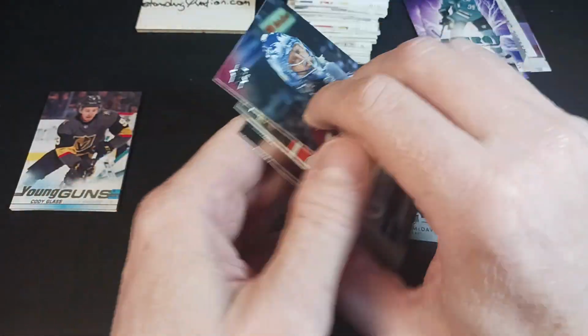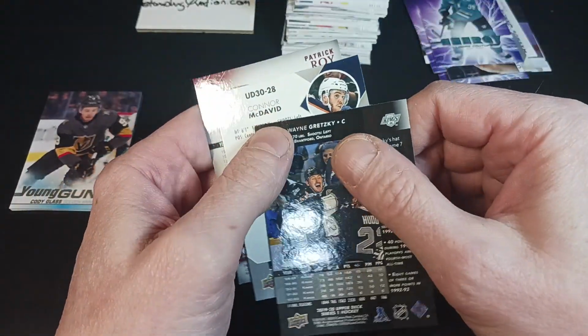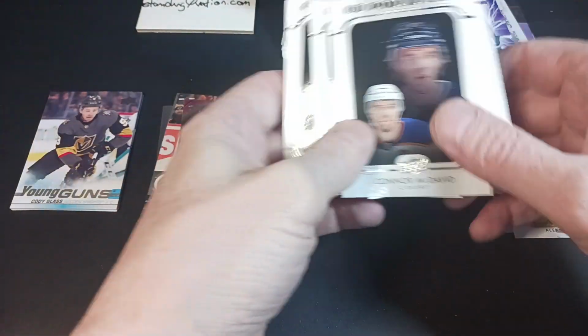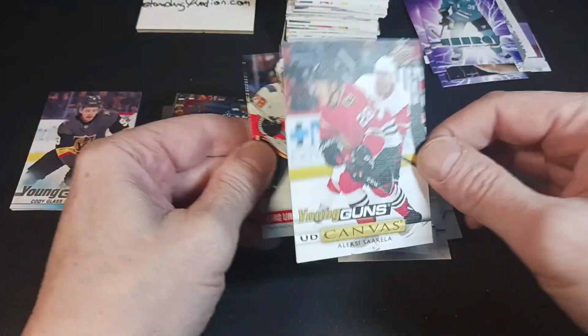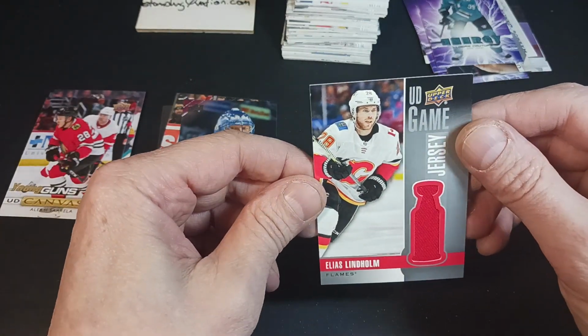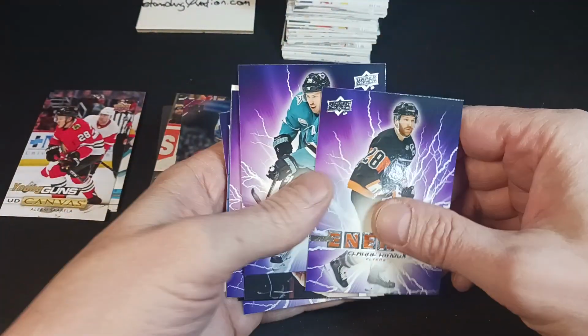And if I understand it correctly, each guy has 30 cards, so it's kind of deceiving when it says 30 of 20. Yeah, like there's 90 of them altogether. And maybe even a Crosby one too. I don't know. I have to look into that, but I won't. And there we go. 4 portraits for McDavid, Hurdle, Lundqvist, and Domi. I got a Young Guns canvas to go with the Young Guns, and a jersey card of Elias Lindholm. And the regular plain Jane inserts, or the energies, I got 4.